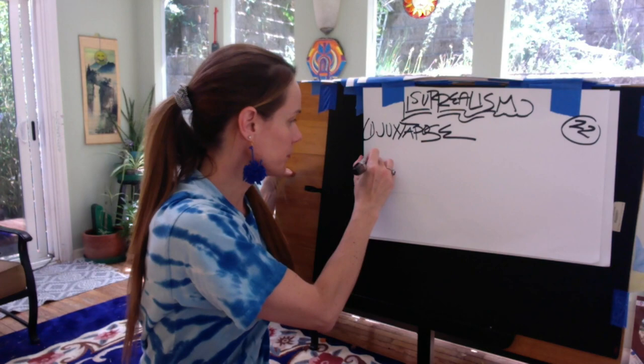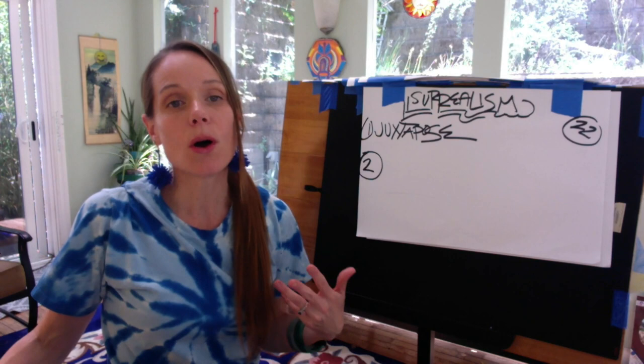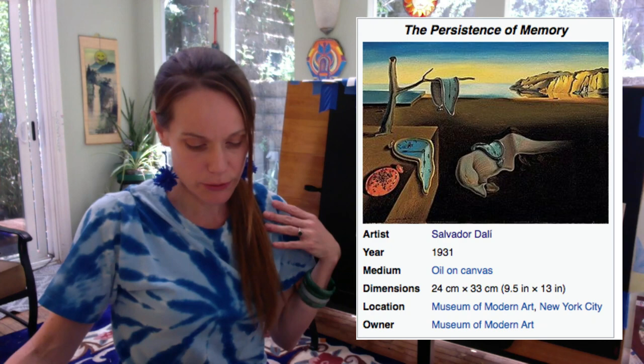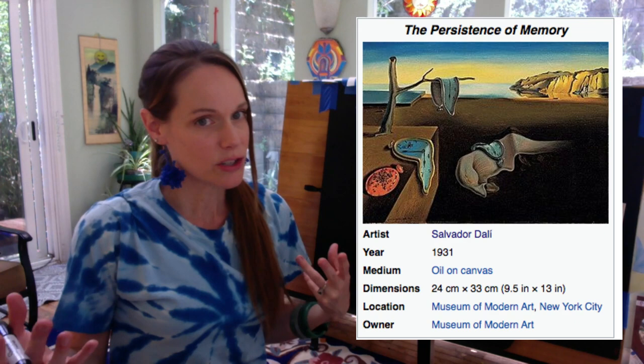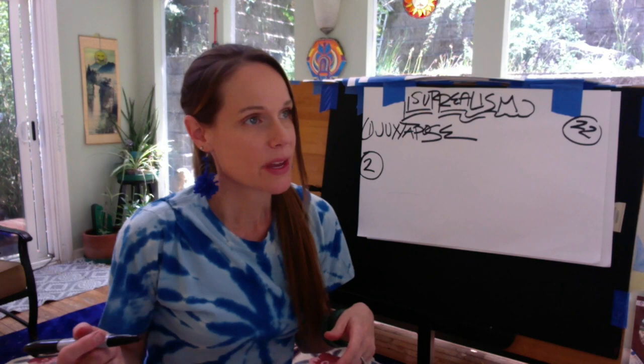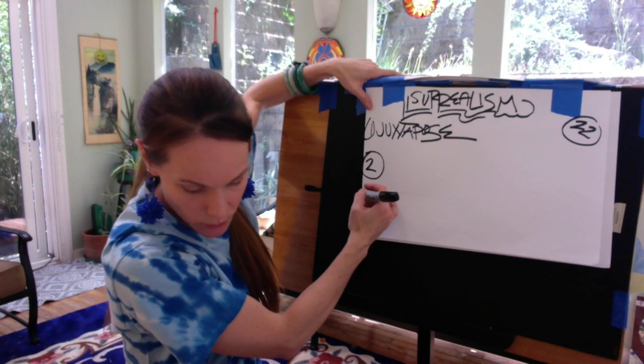The other choice for surrealism is choice number two. Your second choice is to use one of Dali's paintings to come up with your own piece of artwork. On this picture, I want you to check out The Persistence of Memory. In this painting, he uses melting clocks, bringing together things that contrast to get your mind to think. Clocks can't melt, and that's another example of juxtaposition. It's very deep, this word is very, very deep. With this second choice, you're going to draw a landscape.